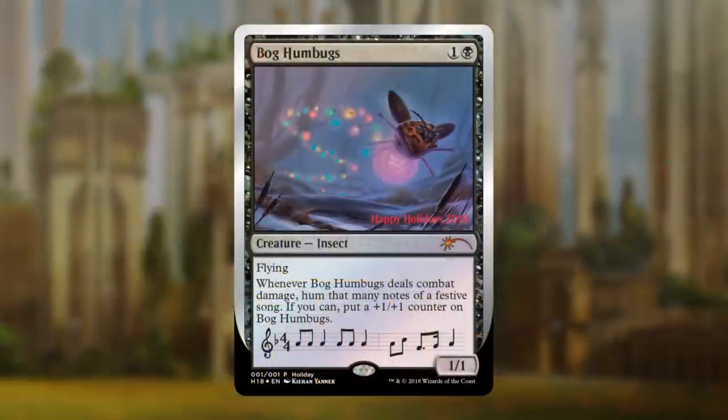I know that we have a graphic ready. Yes, it's called Bog Humbugs. Bog Humbug. It's like Bah Humbug, but for bogs. So again, it says Happy Holidays 2018 on there. Nice, it's got the little star stamped symbol.